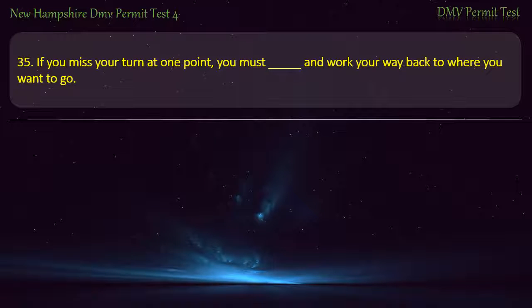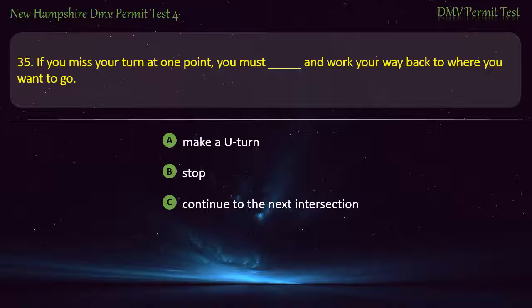Question 35. If you miss your turn at one point, you must and work your way back to where you want to go. Make a U-turn. Stop. Continue to the next intersection. Slow down. Answer. Continue to the next intersection.